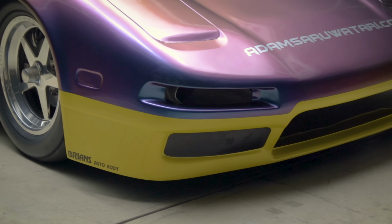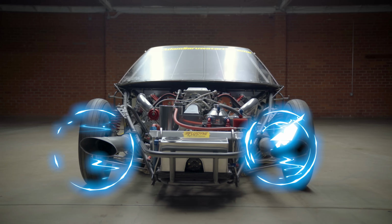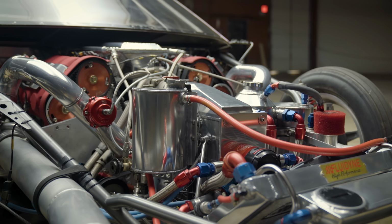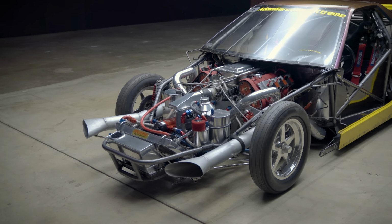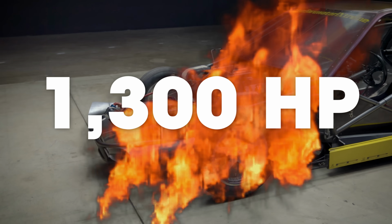The turn signals on the body even pop out to feed more air into the turbos. That's what these tubes are for. These little trumpets, it's not because Adam's a huge ska punk fan, it's because he wanted more air going to the turbos down the track. A stock 3.2 liter NSX makes 290 horsepower. This NSX makes over 1,300 brake horsepower at the crank.